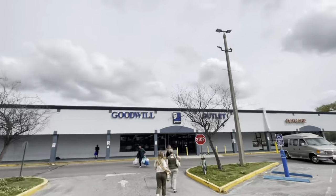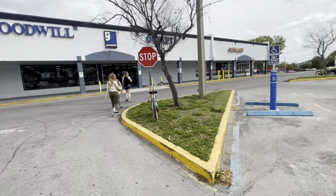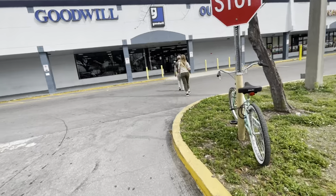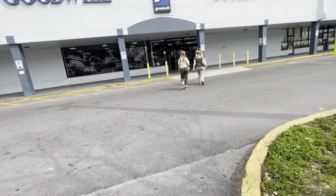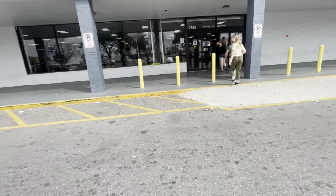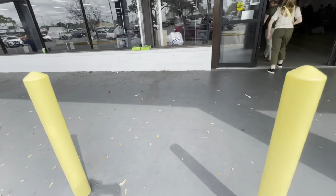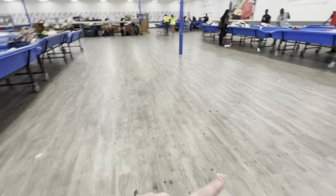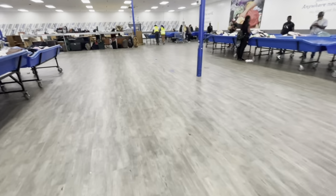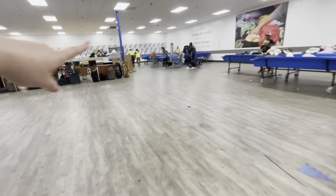At location number two, Goodwill outlet in Florida. I forget where I am exactly. All I know is I'm in Florida. Oh, no, 2633 somewhere. There's a man having a nice nap on the ground over there. So we're gonna go in and see what things we can find at this location. Let's go. Oh, they're putting out a new row. Very spacey. I'm gonna go to this corner and see what's over here.